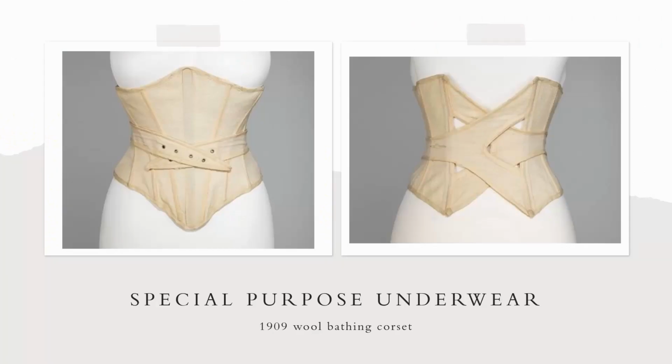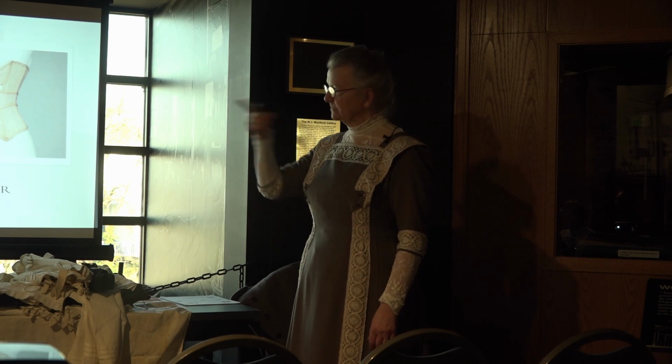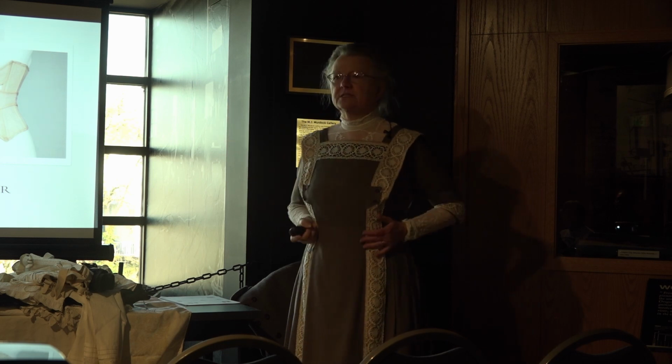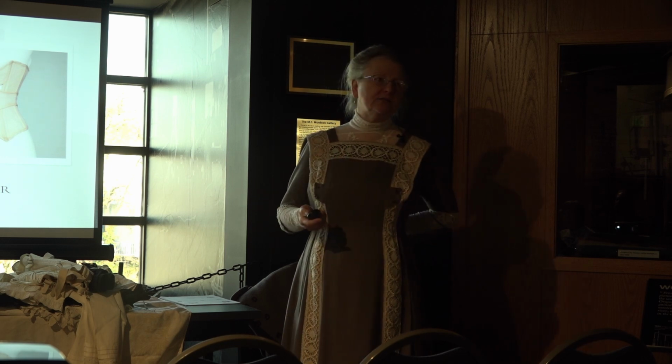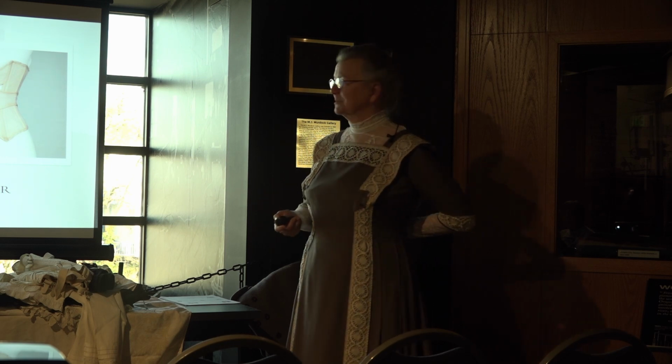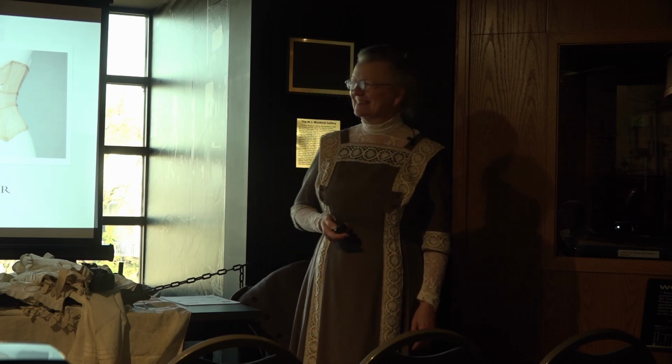So you could get a specialized corset. This is made of wool. Their swimsuits were mostly made of wool as well. And that way, you're still supported, you've still got some structure there. If you're used to wearing it and you take it off, all of a sudden you don't have that back support. So there's a special corset for bathing.